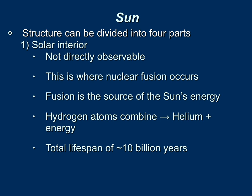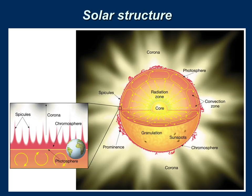And I just want to remind you, we do have an adult star, thank goodness. And so we are using up our energy source, and eventually, in about 5 billion years, we're going to run out. The Earth and the solar system are about 5 billion years old. So don't worry about something that's going to happen in 5 billion years. So again, it's the powerhouse, it's the source of energy, it's the place where nuclear fusion is happening. All right, I have a mixture of cartoons and real life pictures, obviously, since we can't see the solar interior, we're just going to have to look at that with the cartoon.